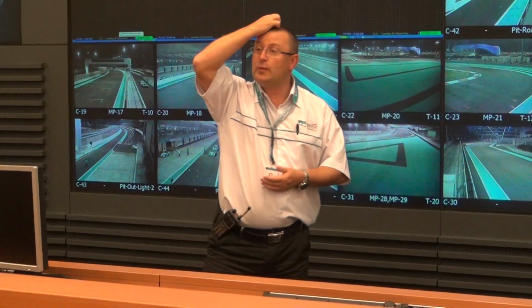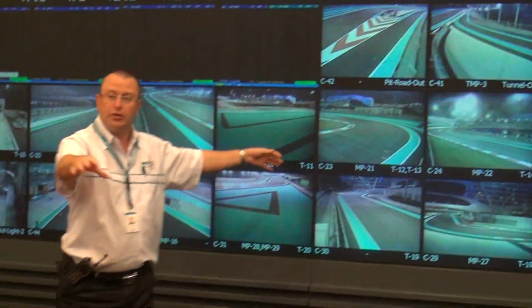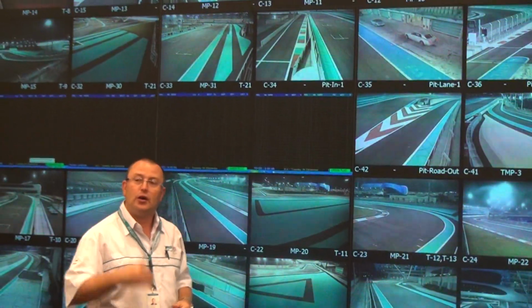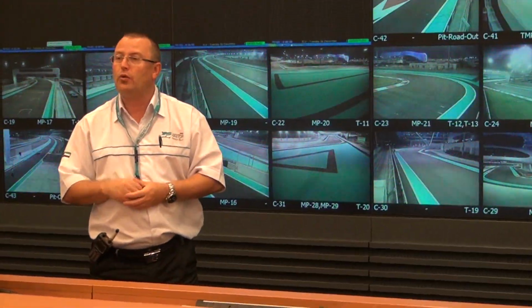The middle bench is where I sit, and I've got my own little screen. Whilst these are good for general viewing, because I'm tending to look for certain things, I just need to close the screen. So what I've got is my own 3 screens, and I can just toggle between what cameras I want, and I can pick up a lot of clarity on them.